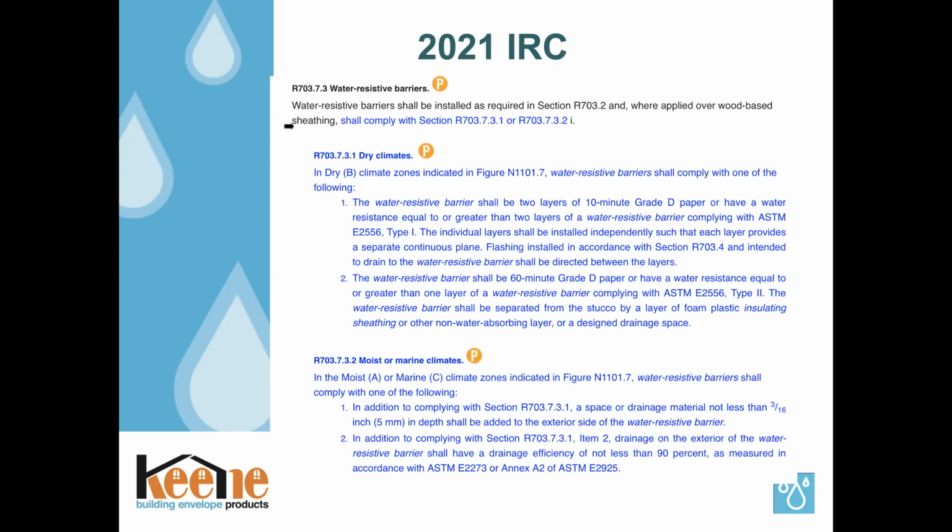That E2556 test has a type 1 and a type 2. Type 1 is typically going to refer to more like 15-pound type equivalent papers. Type 2 is going to be more like your 30-pound type papers. So that specific test standard calls out much more specific criteria for air and water holdout, and then equates other building wraps. That's where you're going to find compliance for plastic type products like Tyvek or a perforated wrap type system. They're going to reference that E2556 test.